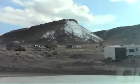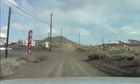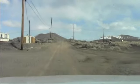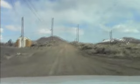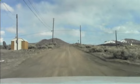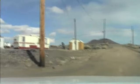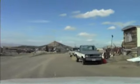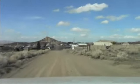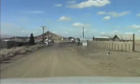Yeah. We're going to drive up here and look around the little town of Goldfield, an old mining town in Nevada. You see some unusual buildings here. I'll go back down this way. Down this road. Look around just a little bit. We've been visiting with my friend Drew there.